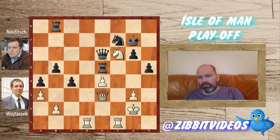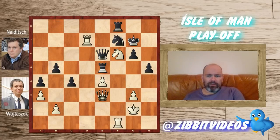However, turns out that rook to d7 would have been close to winning. It's not completely clear why this is so good, but it turns out that black will just run out of moves. Rook a7, okay, knight d7 if you want. And it's not so easy to find the move for black here.